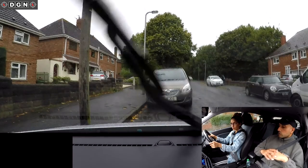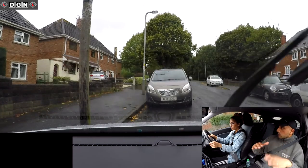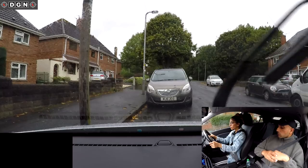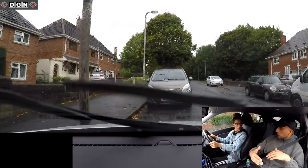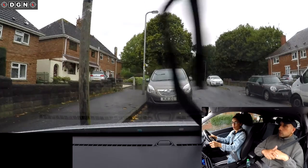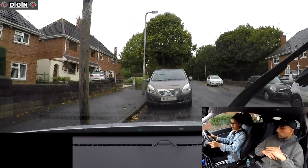Okay, I want you to just try and get that biting point, so the car is still. It's not going forward, it's not rolling back. So you know when we put the handbrake down now, your clutch is fully down, what's going to happen to the car? It's going to roll back. So as soon as it starts to roll back, what I want you to do is get that biting point, try and control the car with the clutch.